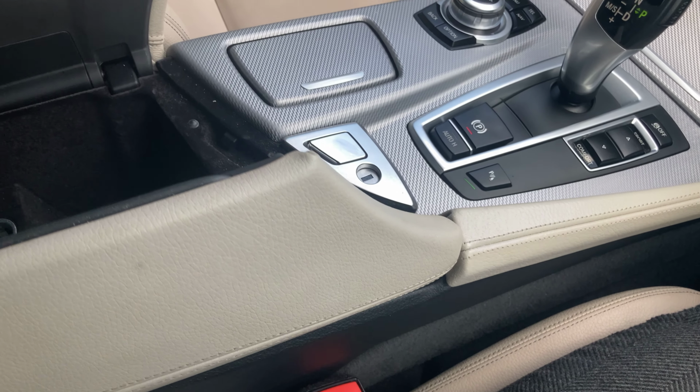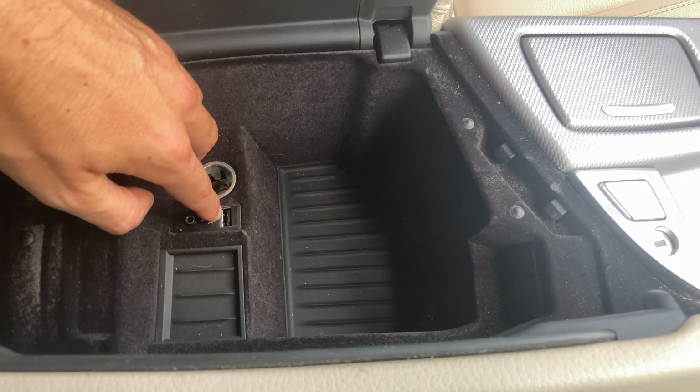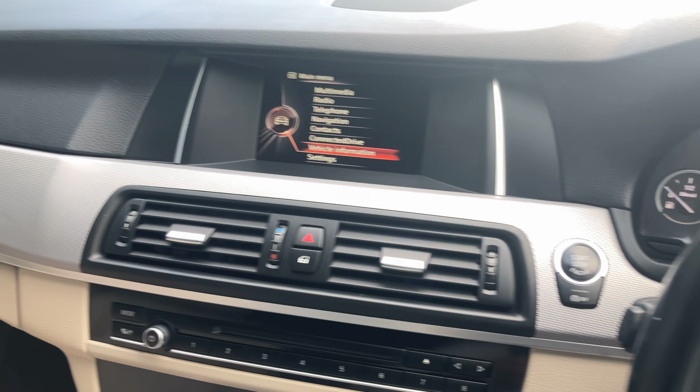Then down here, under the armrest, you've got some additional storage with your aux and USB input just there. You can also lock this compartment. So that's it for the front cabin. Let's have a look at the rear.